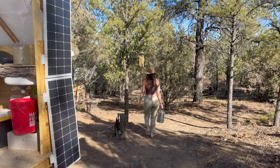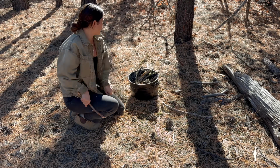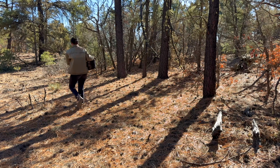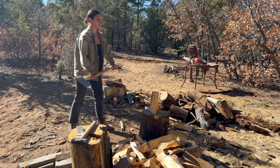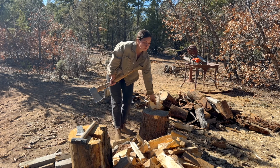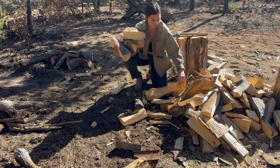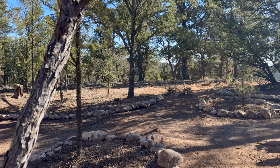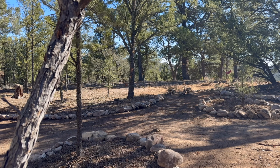So the most important for me during the winter is firewood because I need to stay warm. So gathering firewood is huge, going and finding dead trees and hauling the wood and the logs back over to our chopping zone, getting everything chopped up and stashed away for winter snowy days. So yeah, the chores vary, but everything takes time, which I really love. It's the beauty of living slowly. And yeah, I don't mind it.